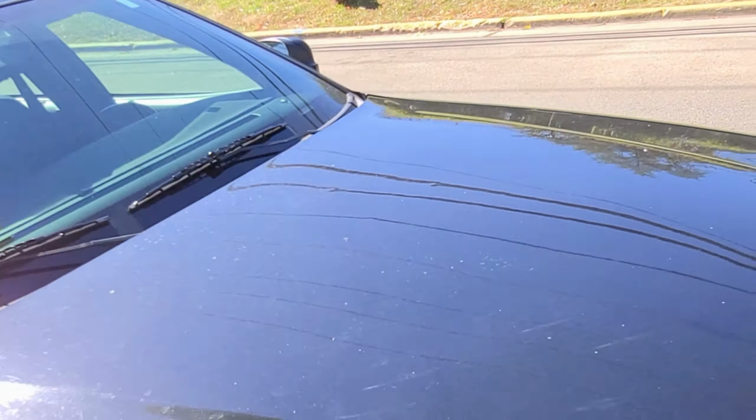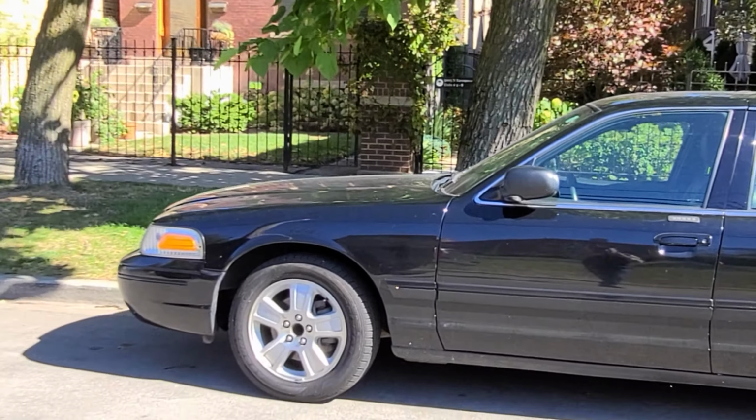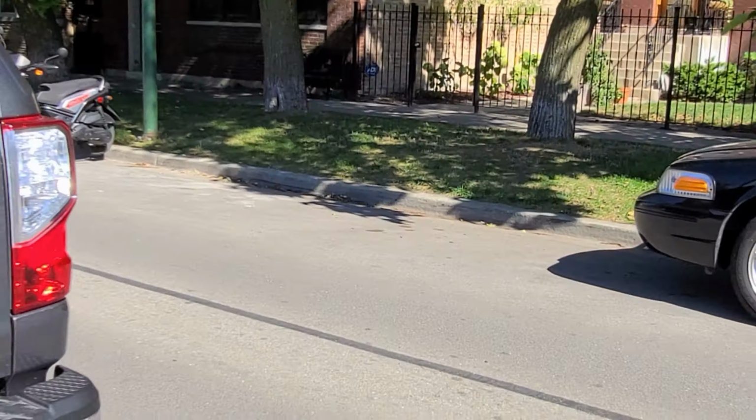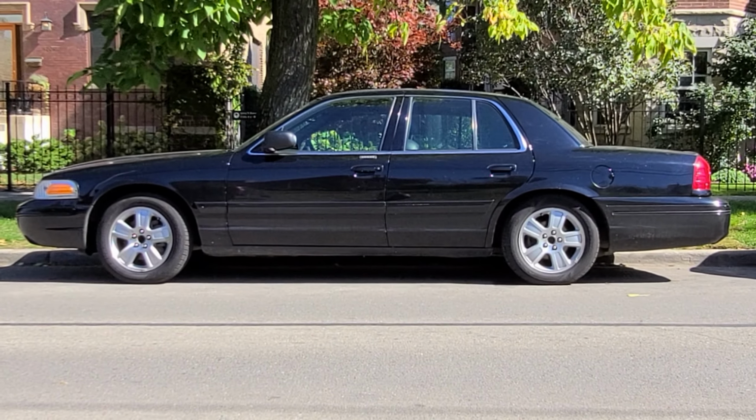Okay, let's make sure I don't get run over. Let's go on this side. Look at this profile right here. So somebody did steal all four of the Ford symbols off the wheels. So maybe it's the same person who took mine a few weeks back.